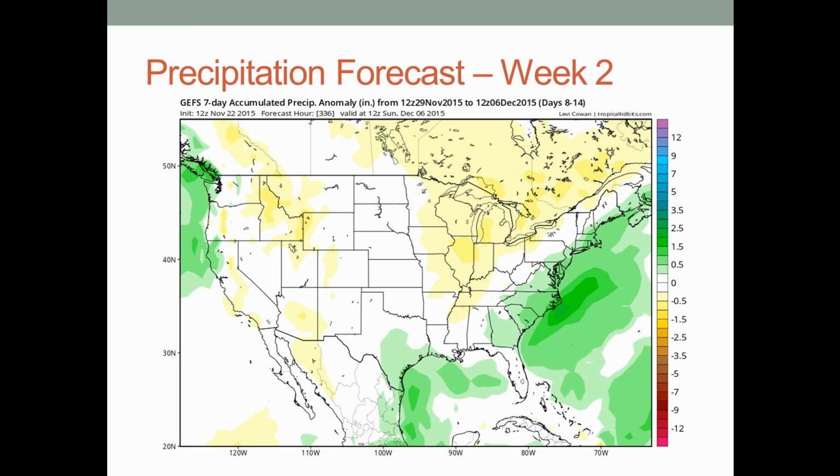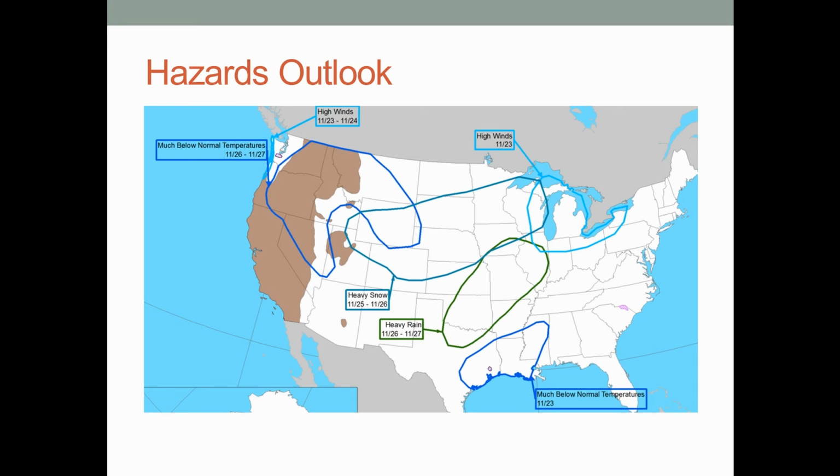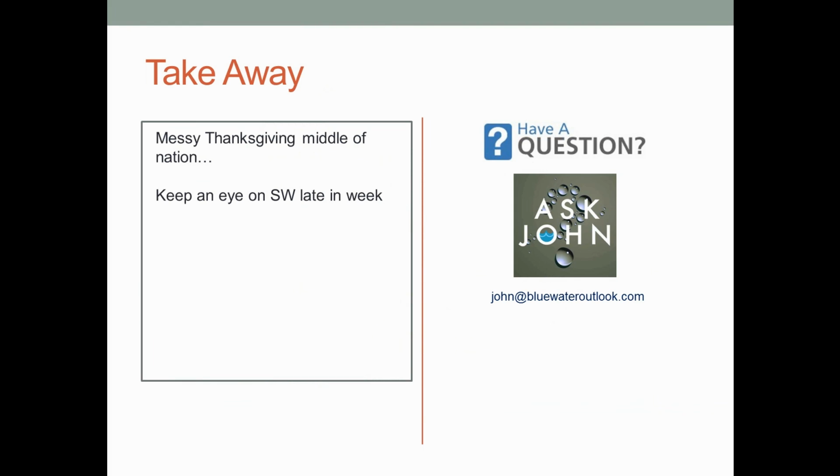So it looks like Thanksgiving and then next weekend are going to be the two hot spots. So here are your hazards outlook. Heavy rains indicated in green. I'm not quite sure if this area of heavy snow is going to be this widespread. I think there'll be some snow in here, but maybe not necessarily that widespread.